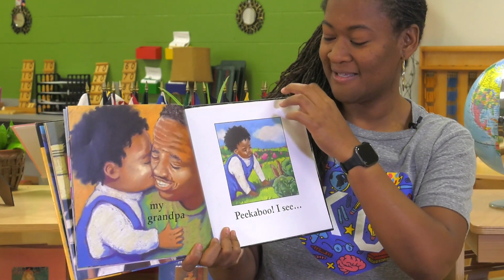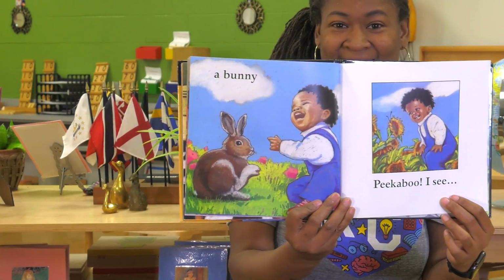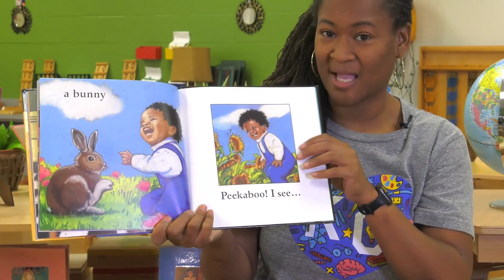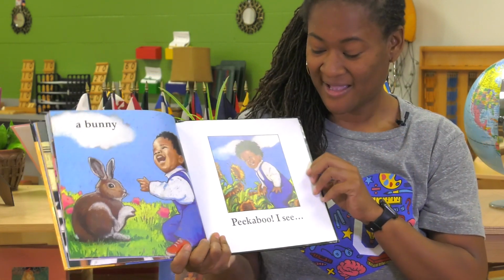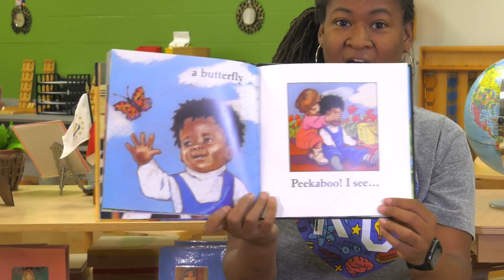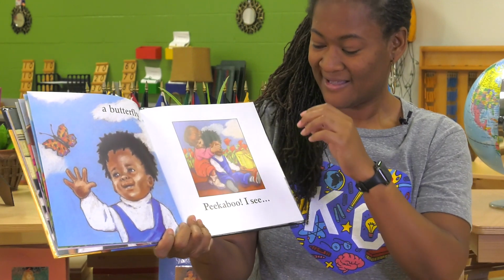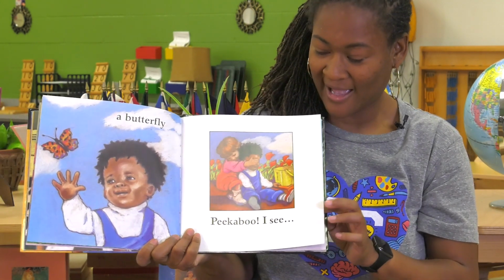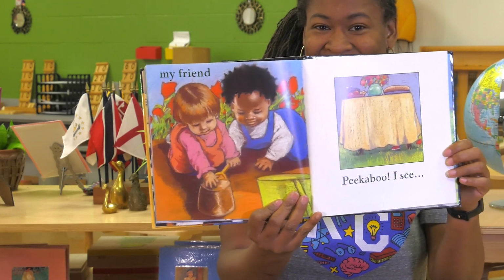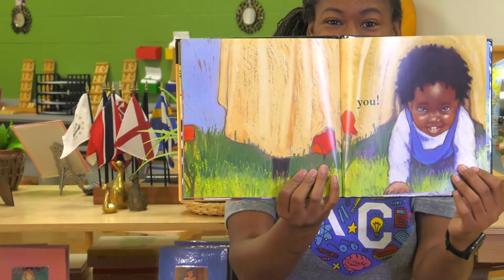Peekaboo. I see a bunny. Sometimes if you go outside early in the morning, you'll see bunnies hopping through the grass. Peekaboo, I see a butterfly. Peekaboo, I see my friend. Peekaboo. I see you.